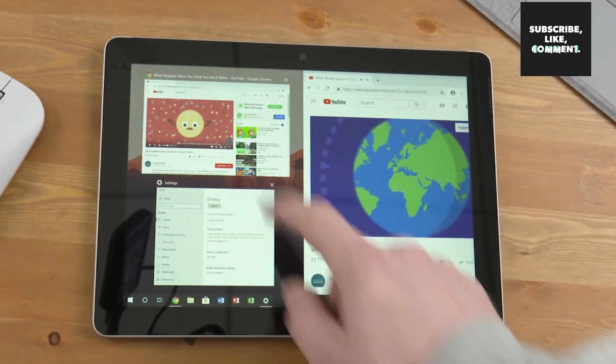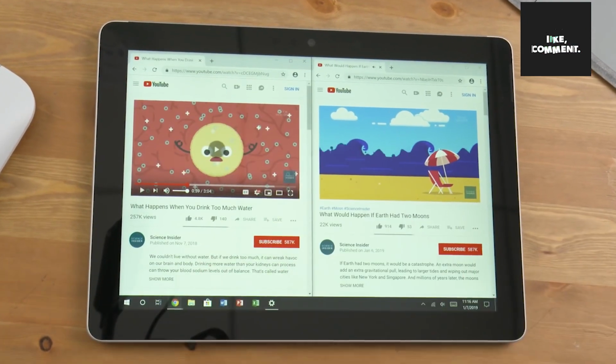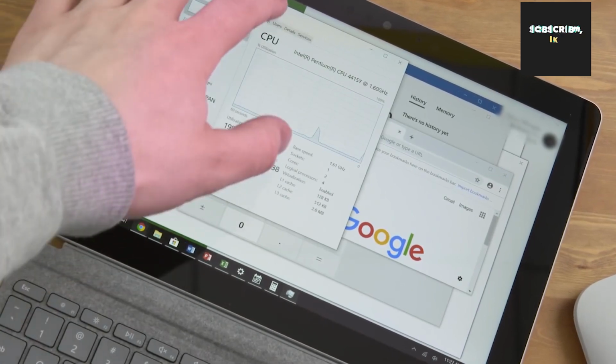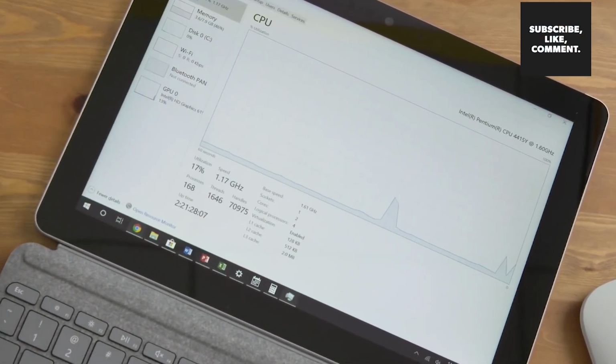If you get over 10 or 15 tabs open in Chrome, if you've got Spotify running at the same time, maybe you pull up a YouTube video, things start to chug. Browsing is a little slow. You occasionally encounter the kind of thing where you go to load something or open a new tab and it just hitches. I've gotten used to it, I think is maybe the best way to put it.